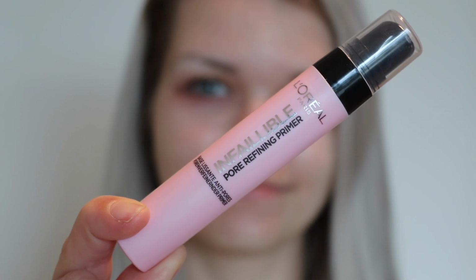I will insert a clip here of me applying the product onto the right side of my face just so you can see the difference between the two sides. The pink primer shot goes on nicely and creates an even smooth layer on the skin, but honestly, I was expecting a little bit more of a pore refining quality from this. If you do decide to wear this primer on its own, make sure you blend it in properly because it does have a tendency to ball up on your skin.